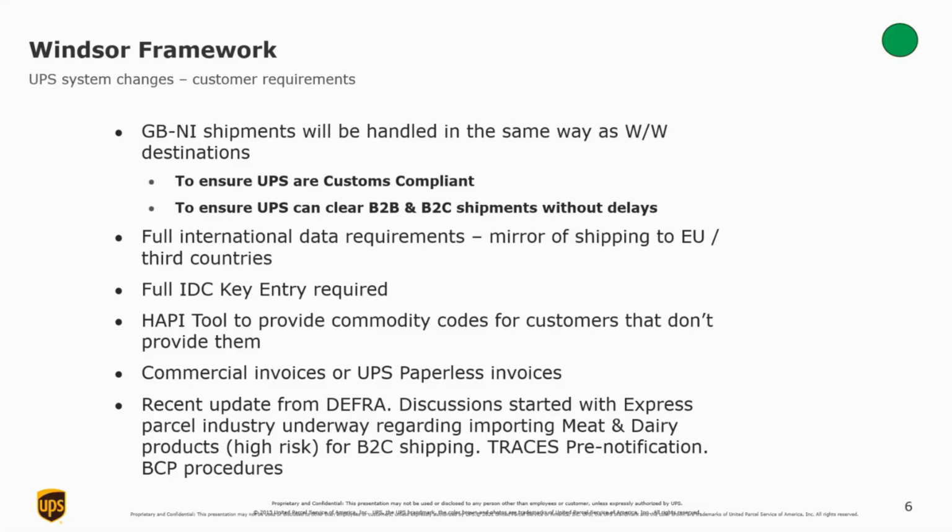So for UPS, it's full international data requirements. So as I say, mirrors the same if you're shipping to the EU or a third country. Internally for UPS, it's full international data capture system, or IDC key entry is required.